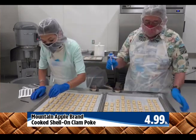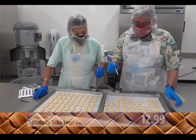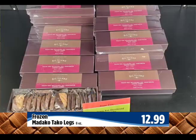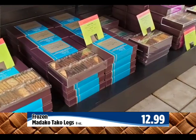I started thinking how I observed about 8 different inspection checkpoints on every cookie before it gets to the customer. Perhaps this is why Big Island Candy products are consistently of the highest quality.